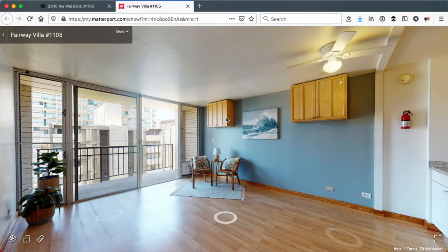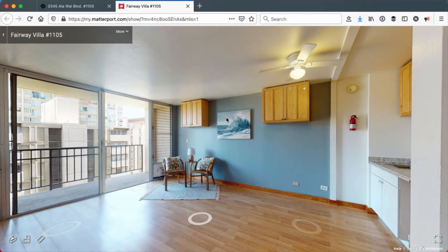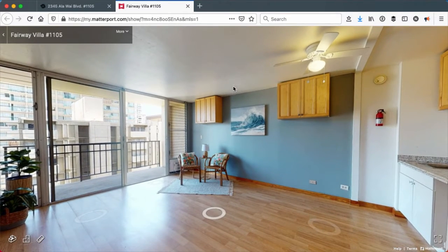So the biggest thing here is the laminate floors, updated. You can see the updated storage cabinets hung on the wall there, and it goes into the kitchenette as well on the right. Overhead fan right there with that light. And then, of course, you'll notice if we look up that the popcorn has been removed, so it's a nice smooth ceiling overhead as well.